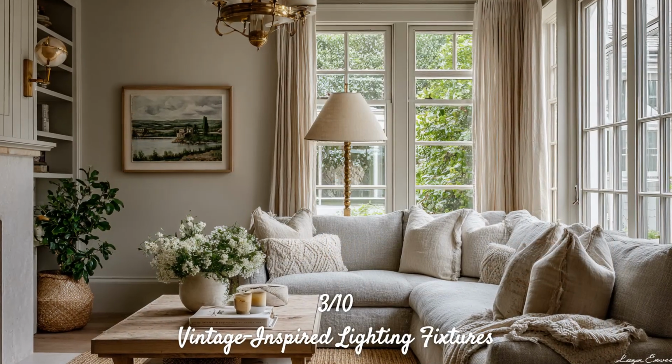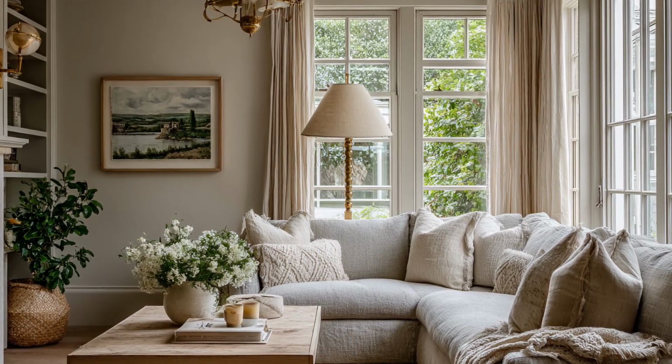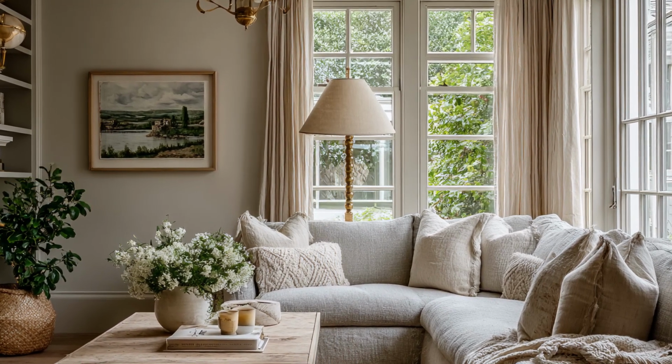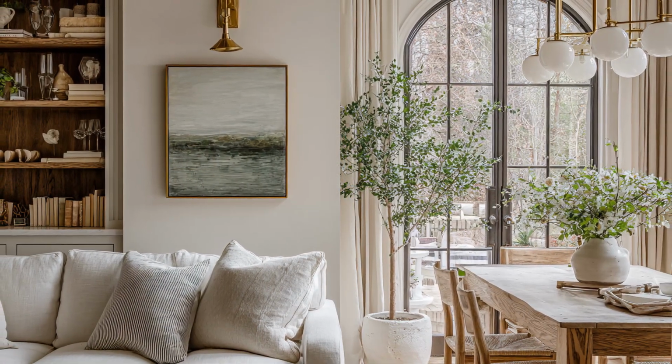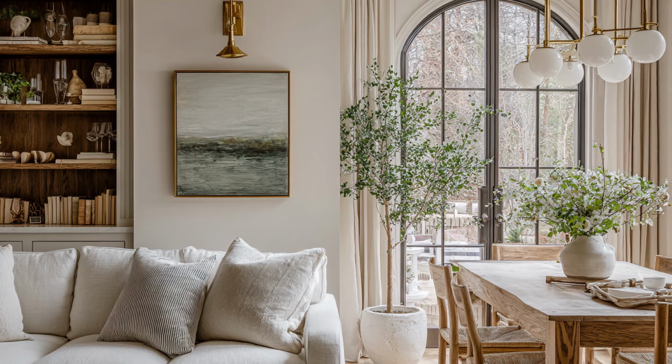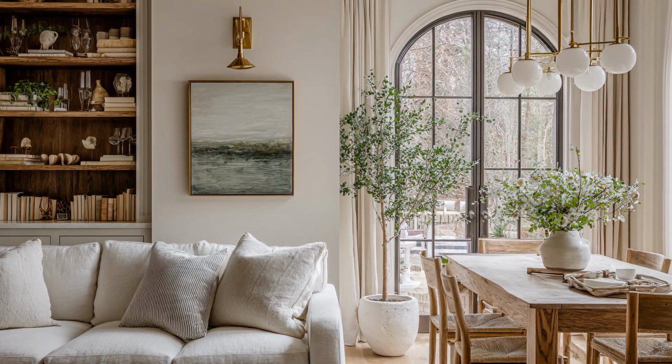Lighting sets the tone, and vintage-inspired fixtures bring undeniable character. Think globe sconces, brass chandeliers, or retro floor lamps. These pieces don't just illuminate, they tell stories, offering a nostalgic glow that softens modern lines and adds depth to your summer home's aesthetic.